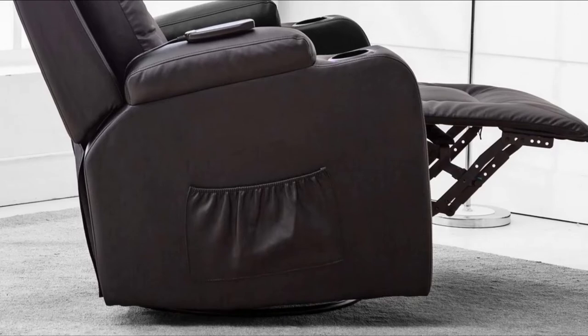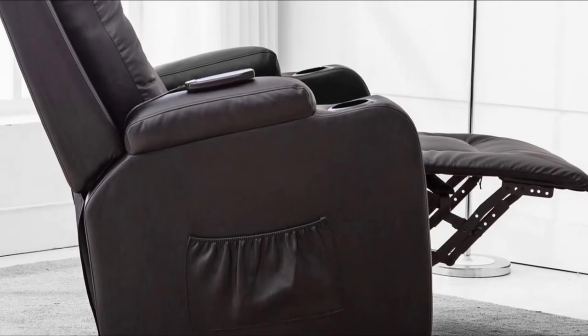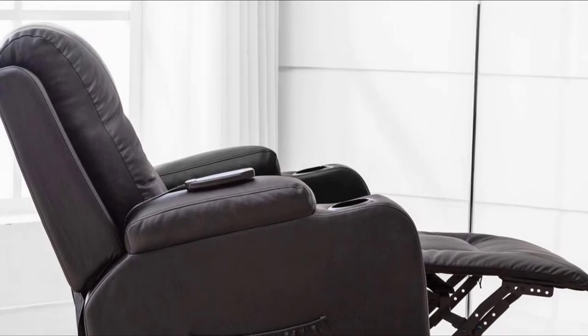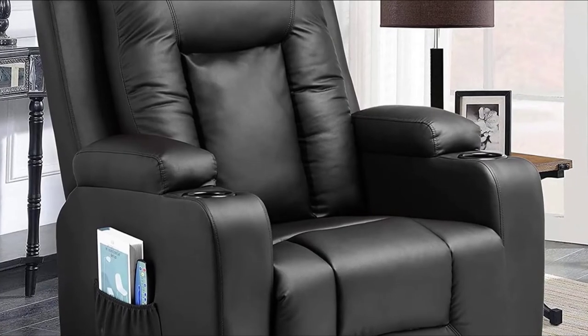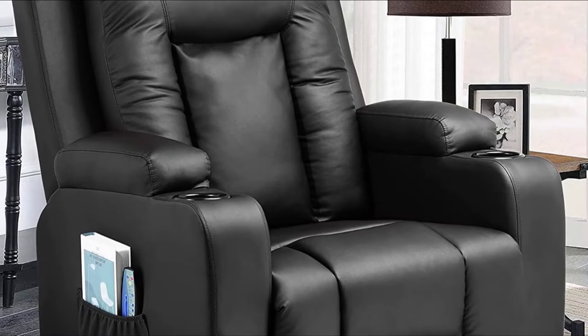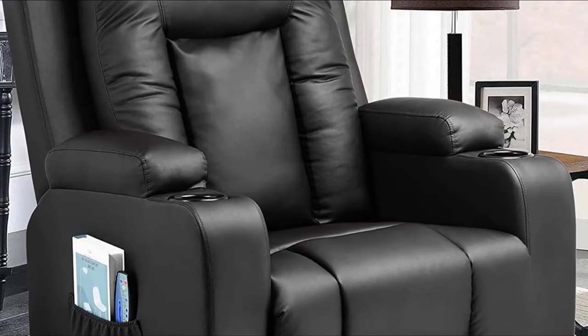This ergonomic recliner brings soothing massage functionality. With its 8-point massage system, you can have a relaxing vibrating massage. Remote control lets you choose from 4 different massage modes. For enjoying its reclining function, you simply need to pull out its D-ring handle. The side pocket is big enough to keep the book and controller side by side.